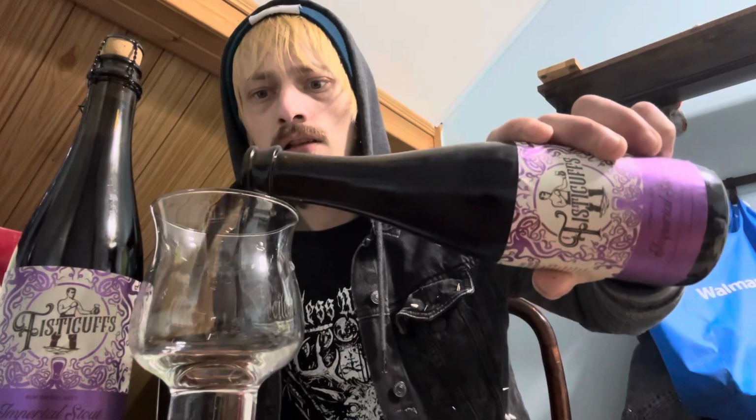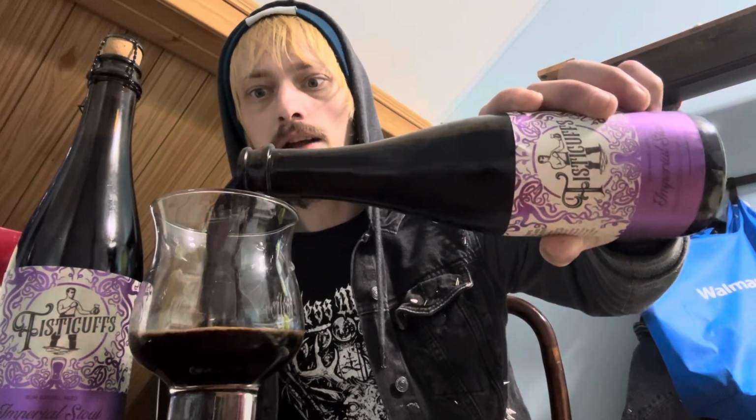Loving the labeling on this guy. It was kind of a bitch to take off the cork. The cage was simple enough, but the cork itself, just struggling on it, so had to restart the review. Love the label. It reminds me of Peter Griffin fighting the kangaroo. Are you having a bloody day, sir? Like that. So yeah, let's check out Fisticuffs by Boxing Rock.